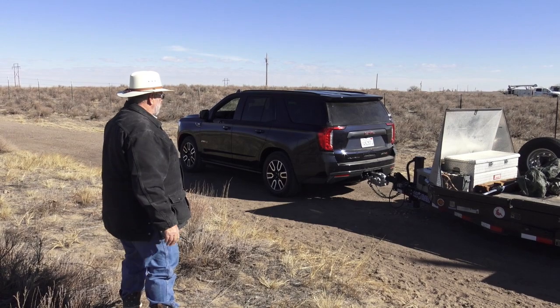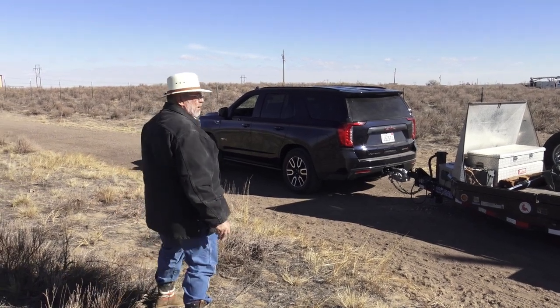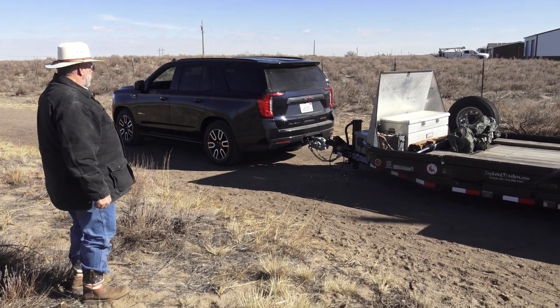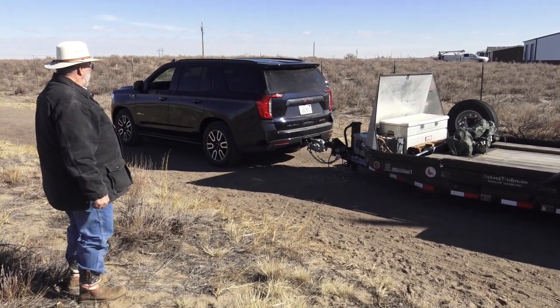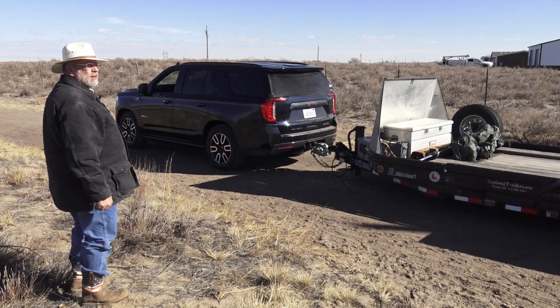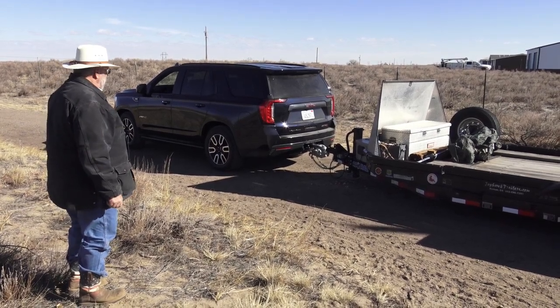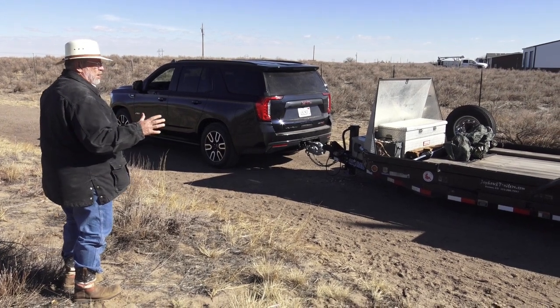Fairly level. I like where it's at. I may go up a little more. We'll load the Jeep and do some other adjustments, but I think we're okay. Yeah. I think we're okay, but that's the whole idea. You want it all working together.